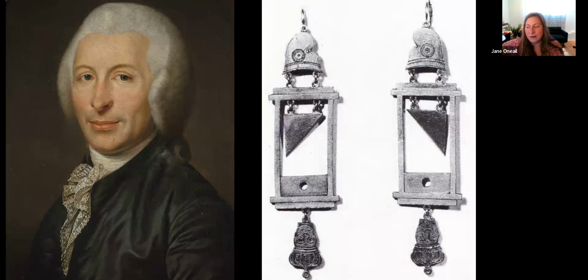And of course, that introduces us to the concept of the guillotine. The guillotine is named after this man over here whose name was Joseph Ignace Guillot. It's an anonymous portrait, but he presented this kind of Enlightenment idea of a way to execute people that would be equal for all.